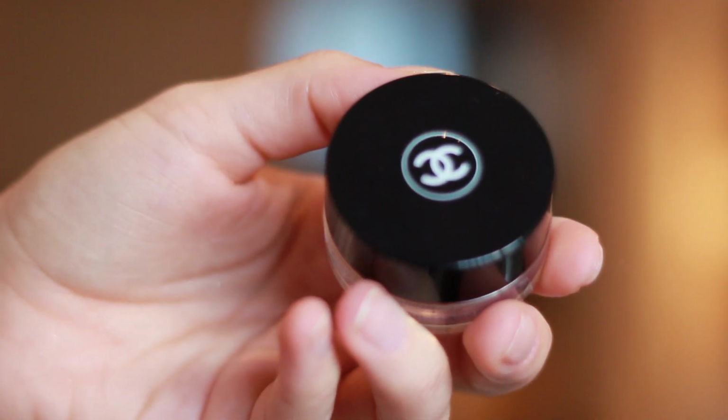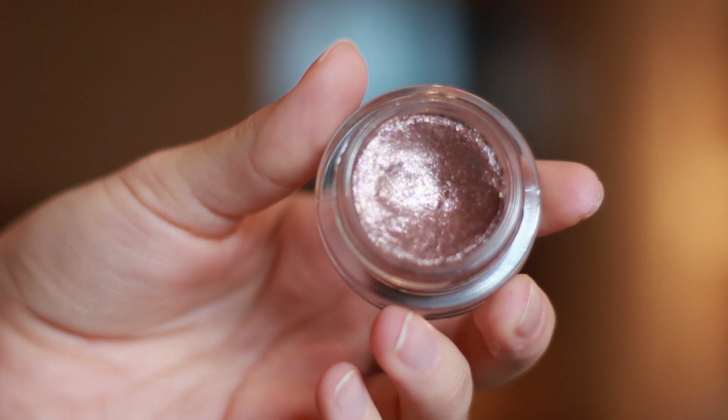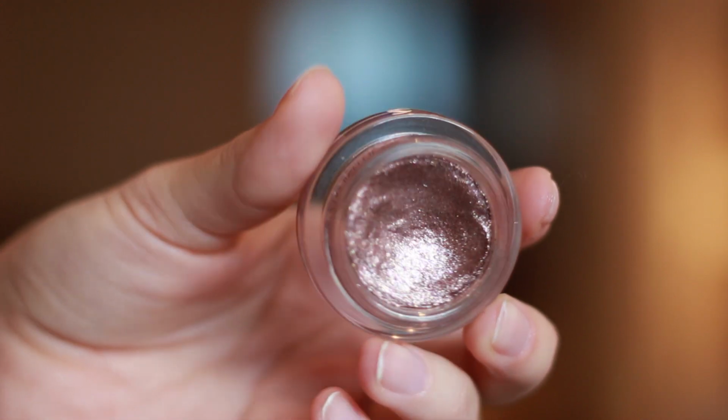The one eyeshadow that stood out to me this month is Chanel New Moon. I have been using this so much, especially just to add interest to the eyelid. If I'm going out after work and I don't have a lot of time to touch up my makeup, I just scoop a whole bunch of this and put it on top of whatever eyeshadow I have on already, and it just makes everything look so much nicer.